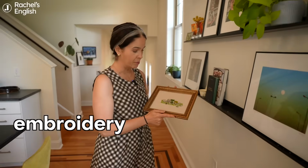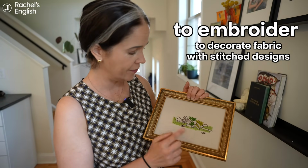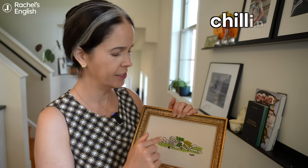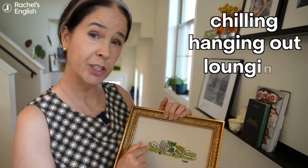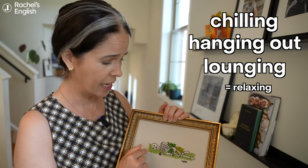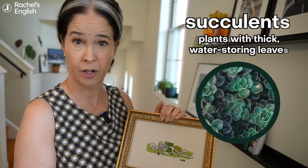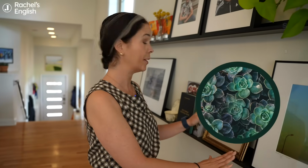This little beauty I picked up in Mexico, and I met the woman who embroidered it. And I thought, you know what? This is exactly how I want to die. I want to be chilling. I want to be hanging out. I want to be lounging in a field. And then as my body decays, I want succulents and grasses to grow up through me. So that's how I want to die.